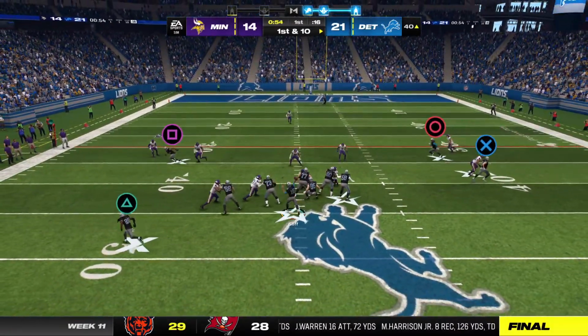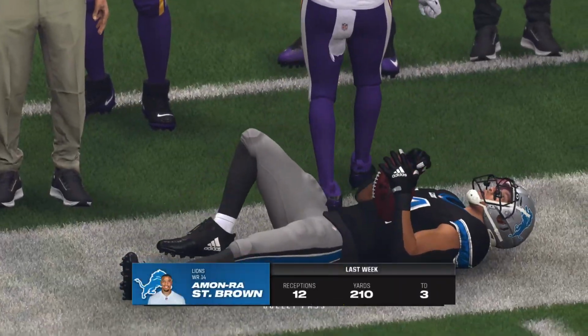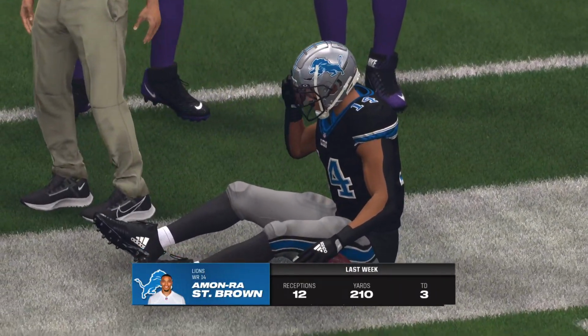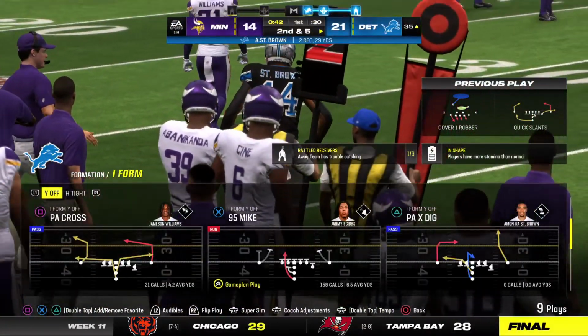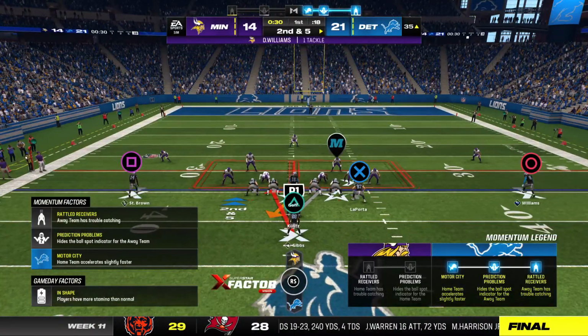On 1st down, gone. He'll go right back to St. Brown. And he gets this to the 35. Good for a gain of 5. The numbers for St. Brown a week ago. He was pretty prophetic. He said before that game, I want to get in the end zone often. He got there 3 times.